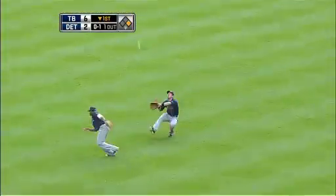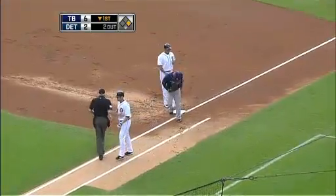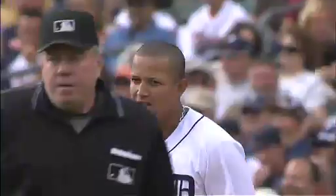Well, on his front foot that time. The shallow pop is just caught, and now they're going to double up Cabrera. Oh, where are you going, Cam? Cabrera was halfway between first and second, and a double play ends the inning.